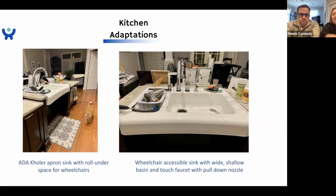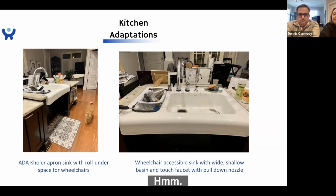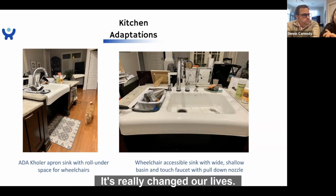So the kitchen renovation has had the most impact on my life for my independence. I cook, Dennis cleans. We're able to do it all ourselves. It's really changed our lives.